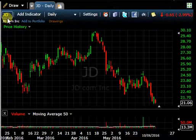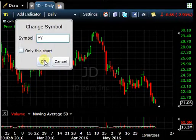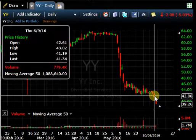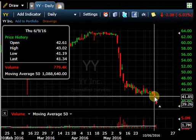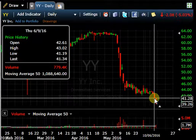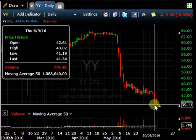On June the 8th, I posted some stocks for June the 9th. So I had SINA again, DATA, YY, and so YY was for June the 9th. And look what happened on June the 9th. It actually broke down this base and then it dropped lower. It went up as high as 43.02, with a low of 41.19 on June the 9th, and June the 10th had a bigger follow through.